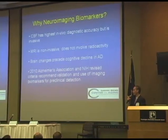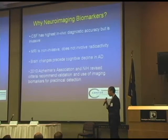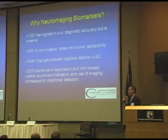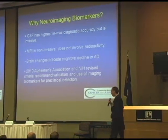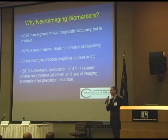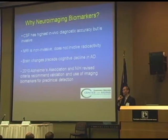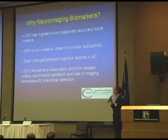MRI, by contrast, magnetic resonance imaging, is not invasive. It doesn't involve exposure to radioactivity. And we see subtle changes in the brain that, as I mentioned, precede cognitive decline. There are other markers as well. Dr. O'Brien, who's going to speak next, is going to talk to you a little bit about some blood-based biomarkers. But neuroimaging and blood-based biomarkers together are important.